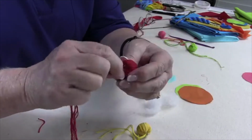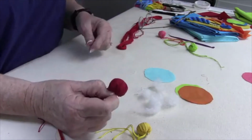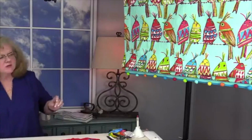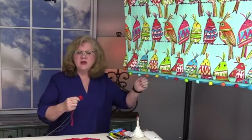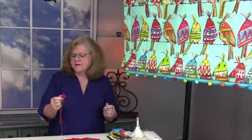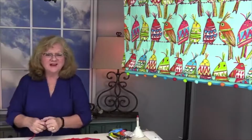Like I said, this tail, I threaded the embroidery floss and stitched it right into the flange and pulled it to the back, and then added a little glue to hold it there, and was able to stitch over it with a zipper foot. Okay, so sorry it gave me fits tonight.